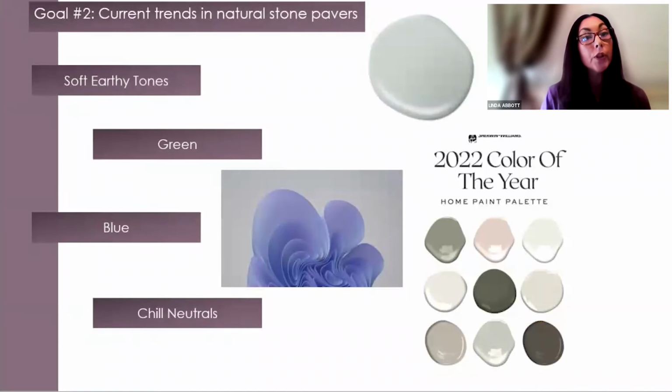For goal number 2, the current trends in natural stone pavers, it's definitely soft, earthy tones. For interior, the greens and the blues are pulling in, and chill neutrals have taken over for interiors as well as exteriors. So for 2022, it's been all about serenity and calmness.